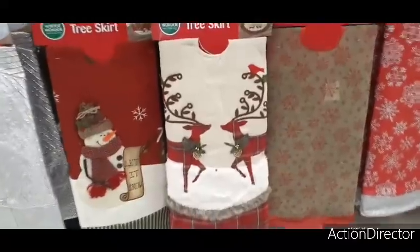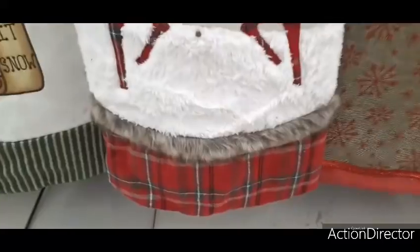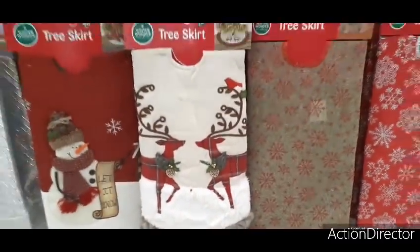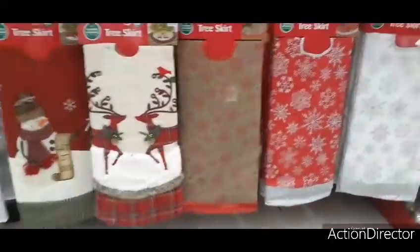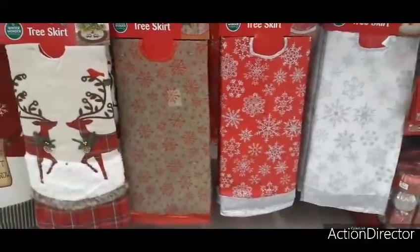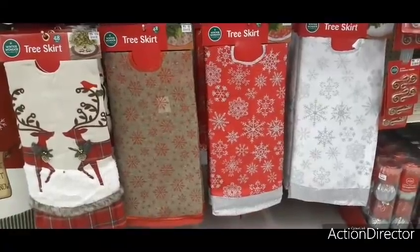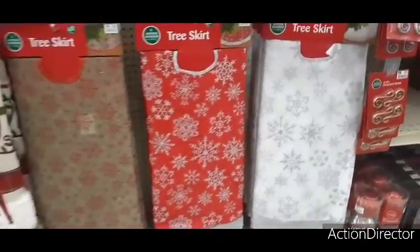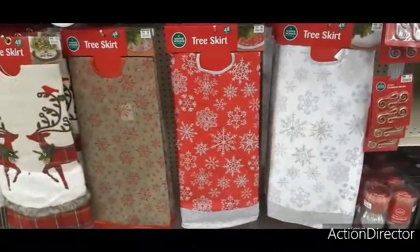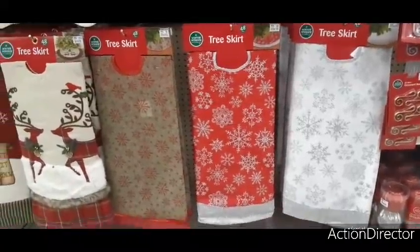And look at this one. The reindeer with the plaid and the faux fur right there. And that one is going to be $26. This reminds me of the Dollar Tree small mini skirt for the small trees, and that one's $10. And it's just burlap and the red snowflakes. And then this one is $10. These are both $10. They're just pretty much basic, simple tree skirts, and these are also 48 inches.